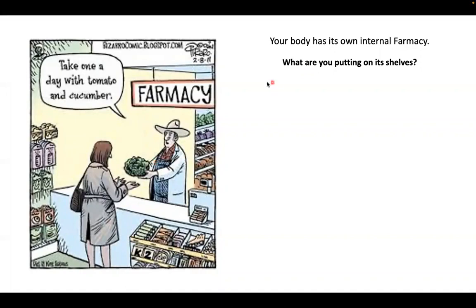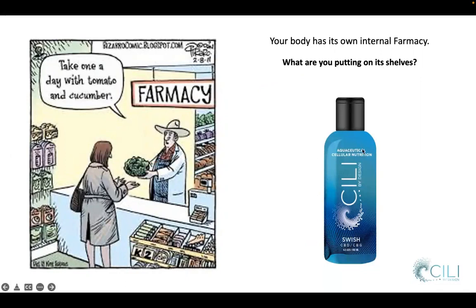No, here's what we're doing, guys. What are you putting on your shelves? You're putting 90 different vitamins, minerals, trace minerals, adaptogens, electrolytes. So when your body says, hey, I need this, it's got what it needs to keep it running smooth, to keep the inflammation down, to keep the headache away, whatever the case may be. But if your shelves are empty, or you're relying on food only, food is not enough.